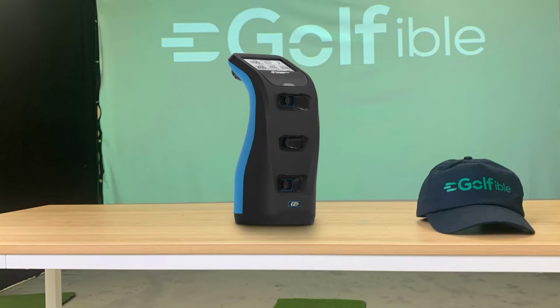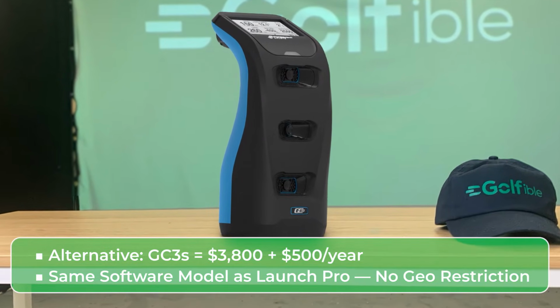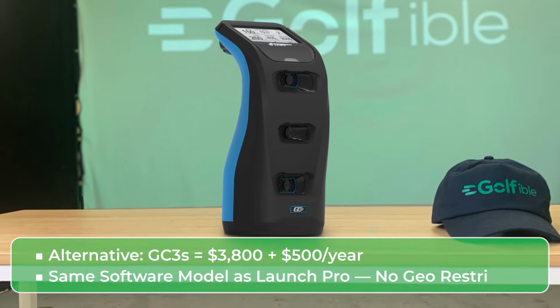Or you can go for a subscription version called the GC3S, which is $3,800 upfront right now, and then $500 per year, just like the Launch Pro.